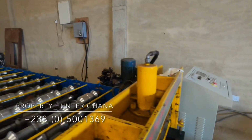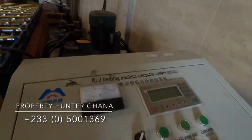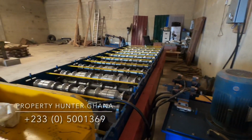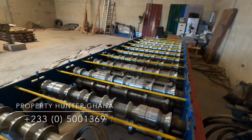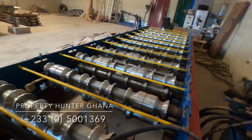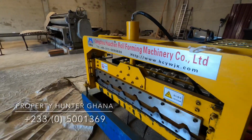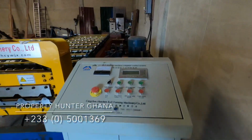I think these are the components. This is the control board, and then these are the components of the machine. Fairly used, almost brand new. You can see that it's very new, and you can use it for a long time. Very strong one. Very nice. The control board and everything is there.